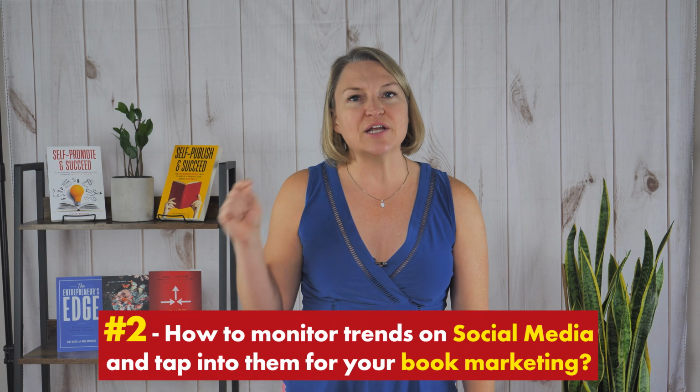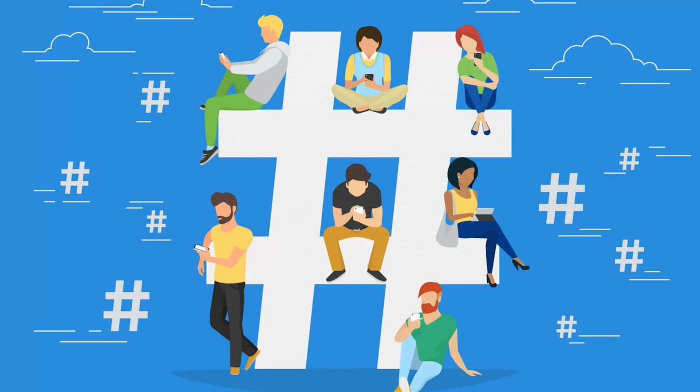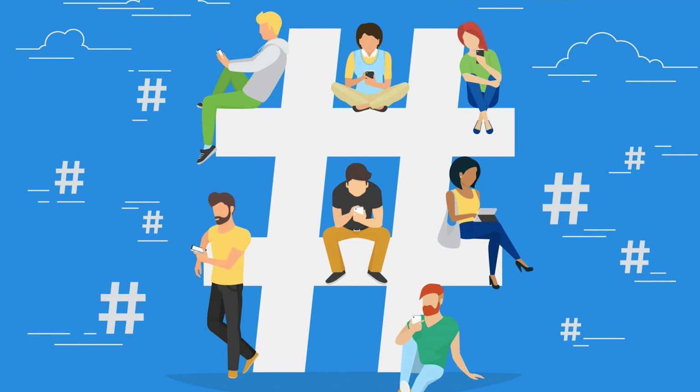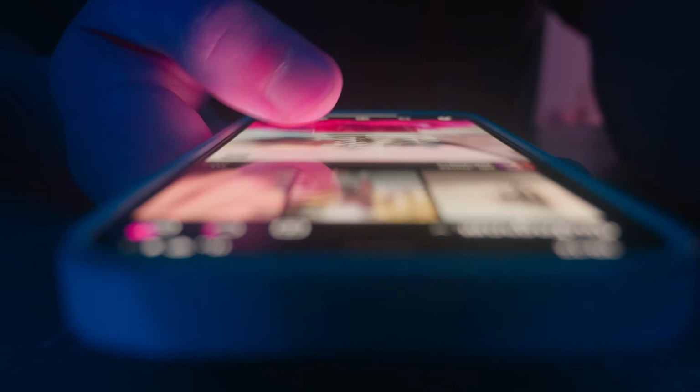Next thing, how to monitor trends on social media and tap into them for your book marketing. To do this, you can use platform-specific trending sections. Most social media platforms have sections that show trending topics, including hashtags. Here's how you can find trending hashtags on major platforms.